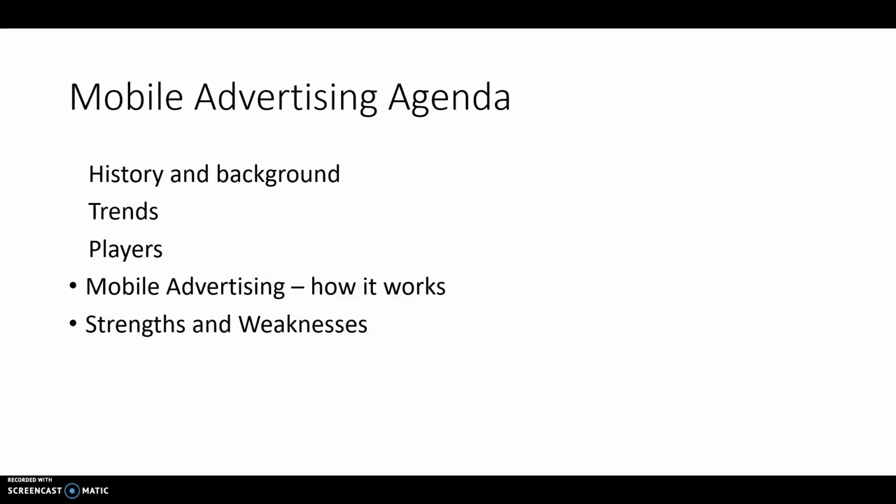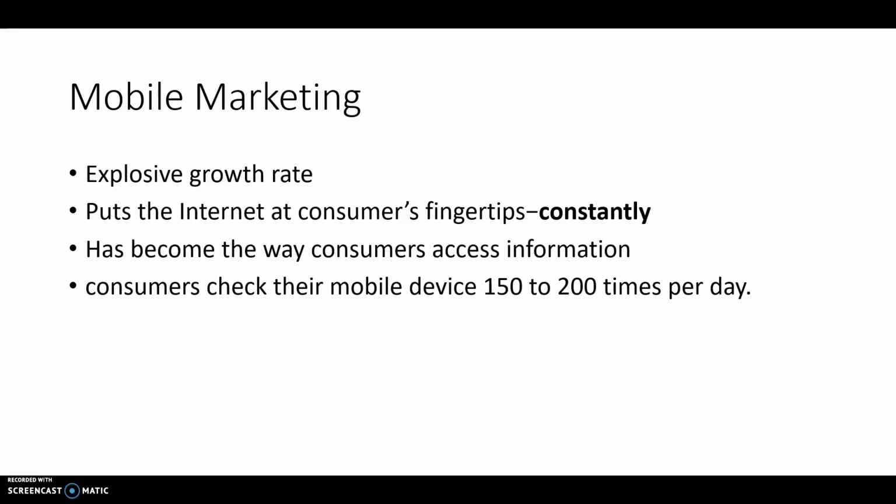So we're going to talk about history and background, trends, some of the players in the business, and some strengths and weaknesses. And again, of course, as with internet media, this could be its own class, and maybe will be, probably will be. So, of course, there's just an explosive growth rate overall. Yes, it puts the internet at our fingertips constantly.